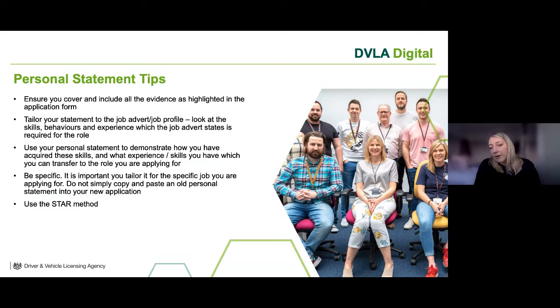Okay, most of our applications take the form of a personal statement. Within the advert, we will tell you exactly what we are going to sift against. So we will tell you specifically what we're looking for, and then you need to tailor your personal statement to include that information. Okay, so it's really important that you maximize the amount of words you have to do that.